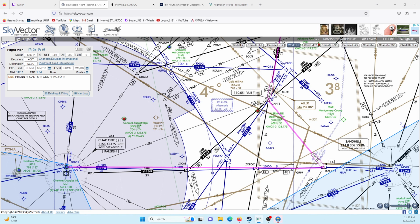Oh, there's our PDC. Pekin. Yeah, that's what we want. Enter and accept to Pekin to Gans. We'll see if that actually got accepted. I mean, assuming we got a PDC, that means it got accepted. Gans. T and S. Enter, enter. And then also we want G, S, and O. Enter, enter. All right, sweet.